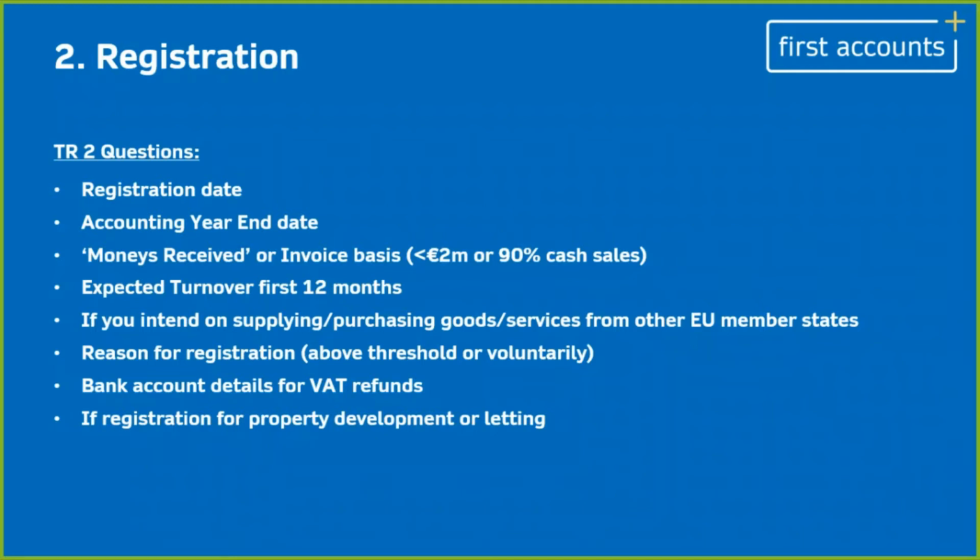You have to give your expected turnover figure for the first 12 months. So you say I'm expecting to make sales of 50,000, 75,000, whatever. You'd have to put that in. If you put less than the threshold amount, they might come back and query it. So it might be a good idea to just put in above the threshold limit, just so that they don't come back and query at that point.